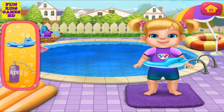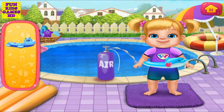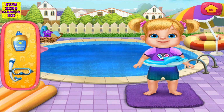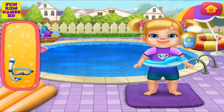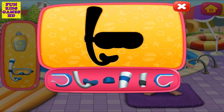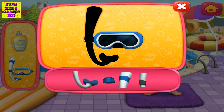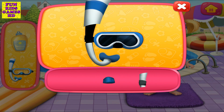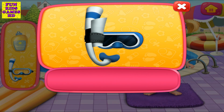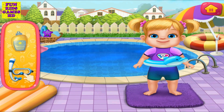Wow, floaters. Let's fill the floaters with air. Can't forget the sunscreen. Swimming goggles. Now I'll be able to see underwater.